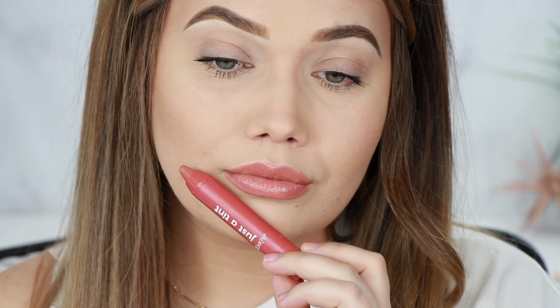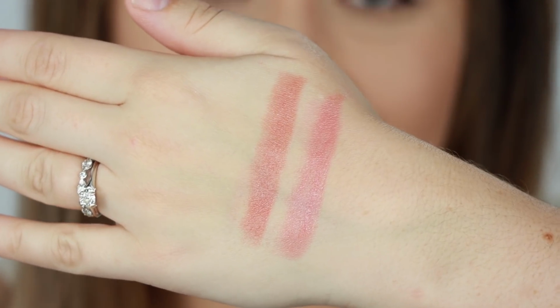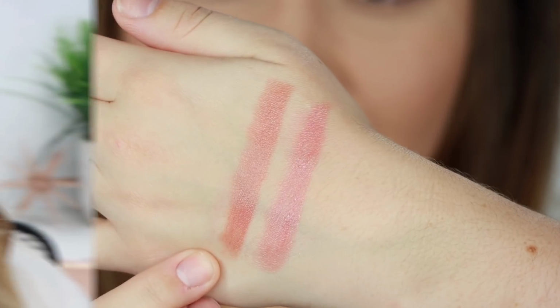I don't know. Always Right is still kind of pulling at my heartstring, but they're in a bundle, so I guess I don't have to like one more than the other. But it's super cute, super wearable, super easy. So there's the shade Feel Good. And in case you wanted side-by-side comparisons, the lighter one here is Always Right, and then this one is Feel Good. Let's get to swatching these beauties.